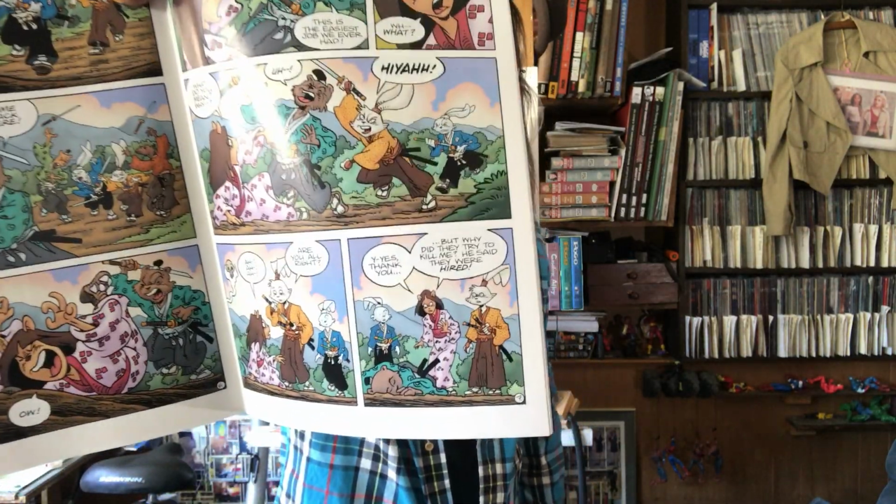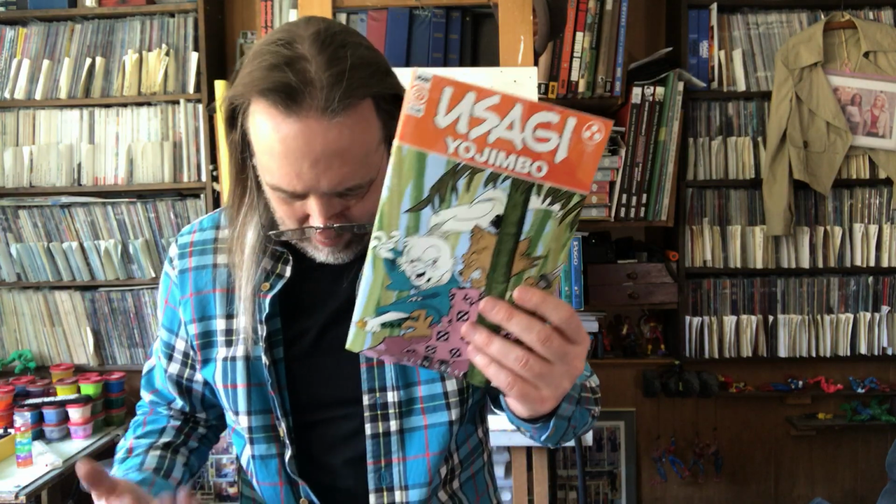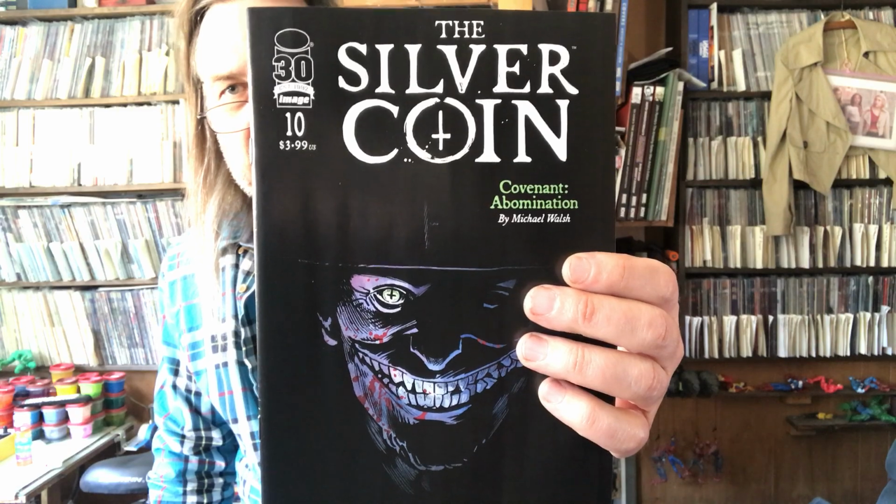Love Usagi. Been singing its praises since 1986. I buy the color reprints, even though I have the originals in black and white. So I love Usagi. Every week here is the meeting of the Usagi Yojimbo fan club. So dig that. And another one that I think has gotten better over time is the Silver Coin.